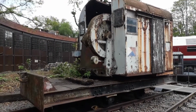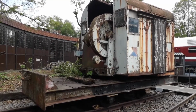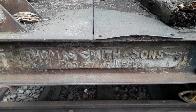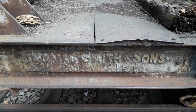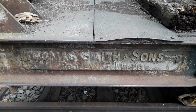So here outside there is a part of an old railway crane. This crane was built by Thomas Smith and Sons in Leeds, that's in Great Britain.